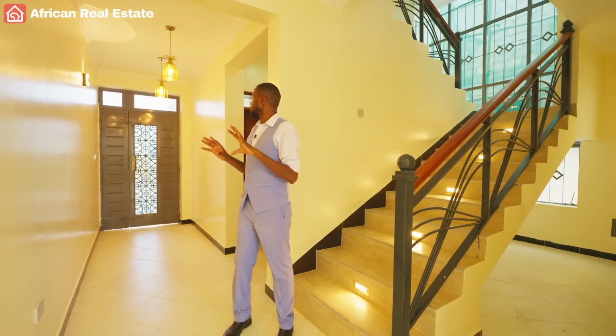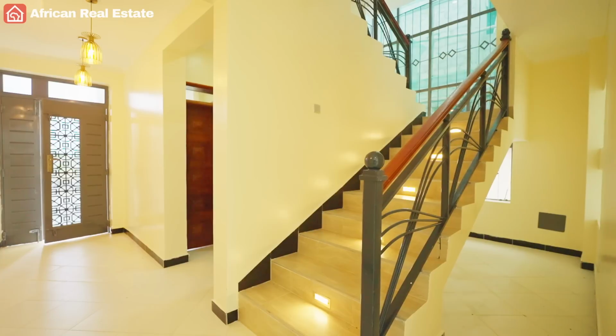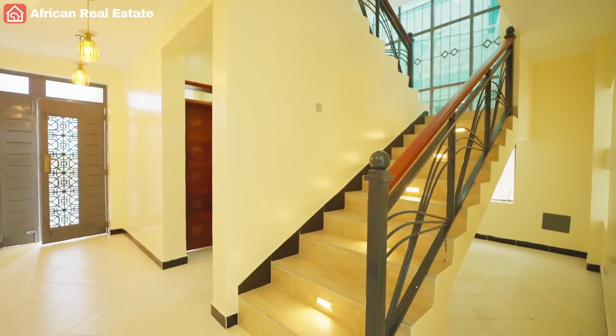The distribution of lighting in this foyer is making this space look very beautiful. I'll take you upstairs.